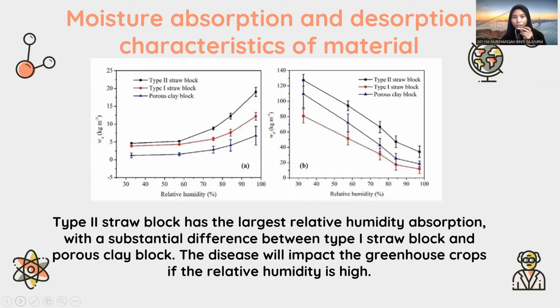This diagram shows that the disease in the greenhouse crops is high if the relative humidity is high. So straw block has low relative humidity, so it will decrease the disease impact in the greenhouse.